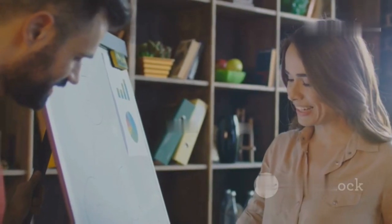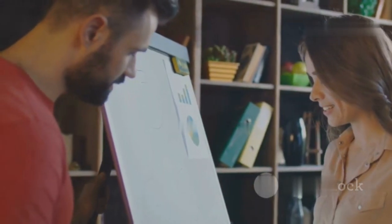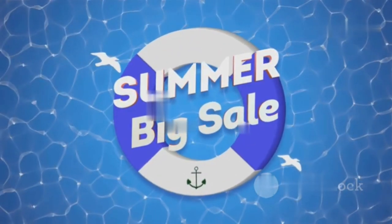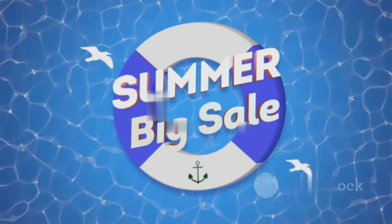Step 4, run A/B tests. Want to really step up your ad game? It's time for A/B testing. This is where you create 2 versions of your ad and test which one performs better. For example, test 2 different images or 2 different headlines. Which one gets more clicks? Is it best deals for summer or summer savings you can't miss? You won't know unless you try.